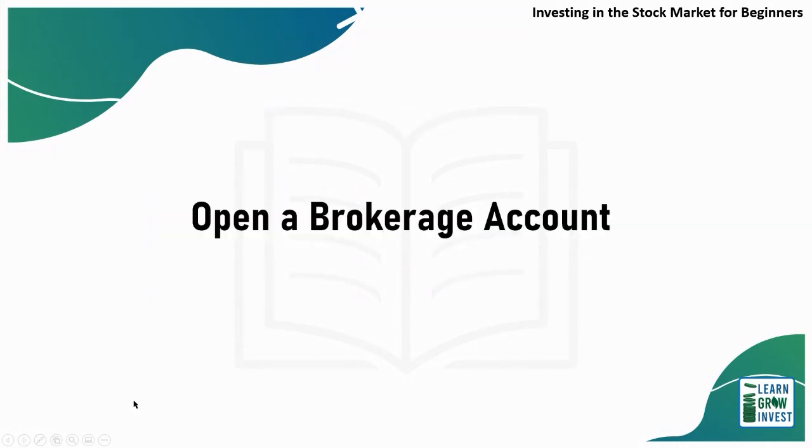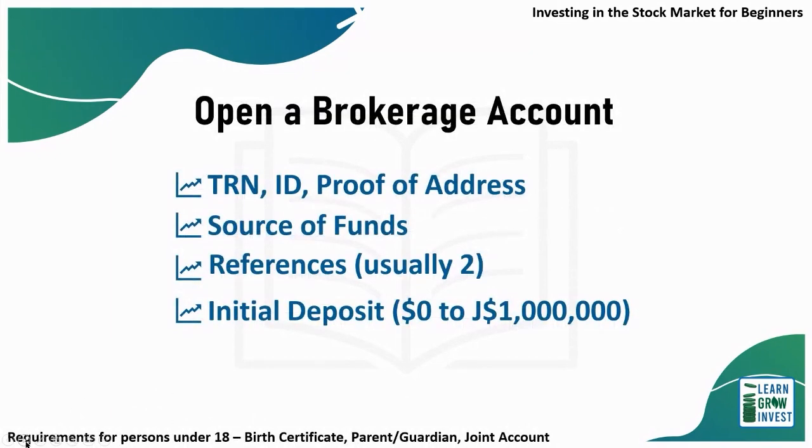So next, we're going to look at opening a brokerage account. So there are some things that you'll need to open a brokerage account. Now, a broker stands between you and the stock exchange. So even if you decide to trade yourself, you will need a brokerage account because the stock exchange works or interacts through brokers, right?